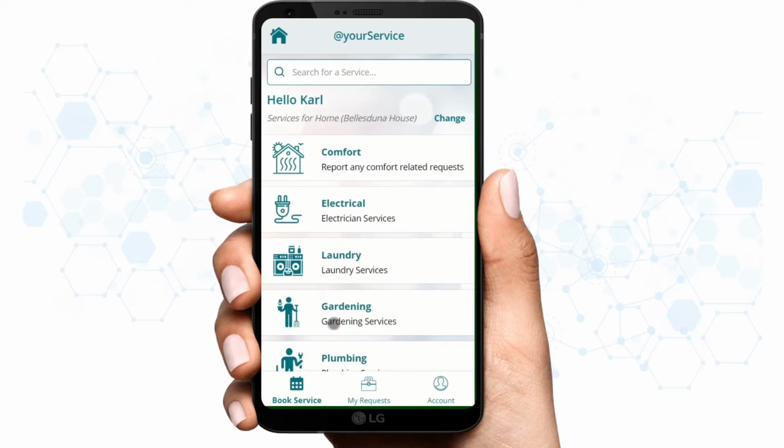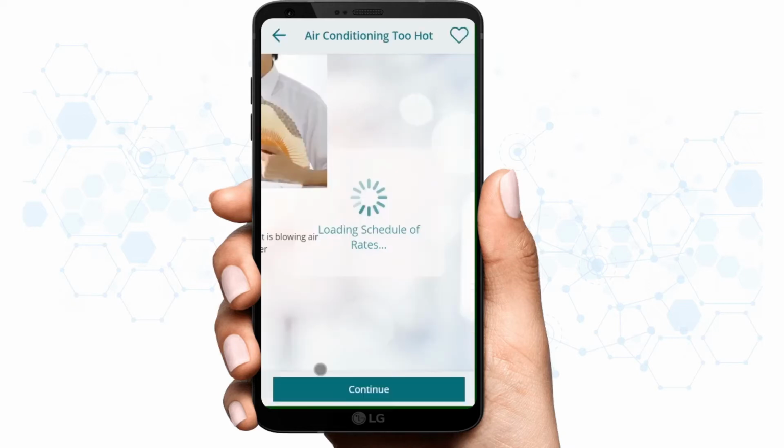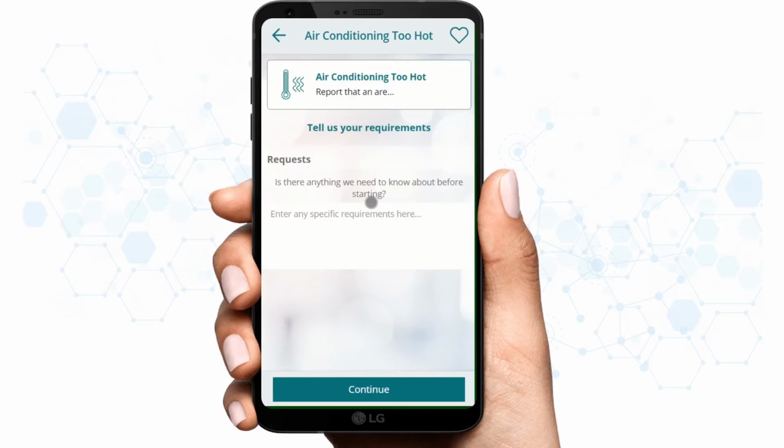Tapping continue will basically show me a summary, and it'll give me a text box for any specific requirements that I might have. Once again, it will show me my confirmation page here. This will just confirm exactly what I'm ordering, where I am and my location. You can see it's picked up my default location that I set up earlier. Tapping on request will log the task with Evolution. So, just a couple of taps and I have logged a task in Evolution against the correct instruction set.